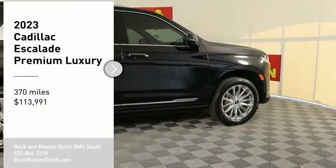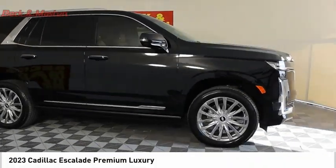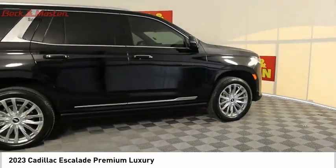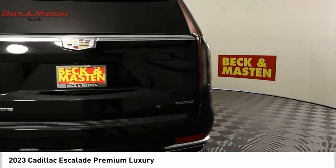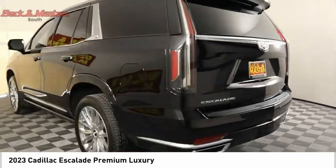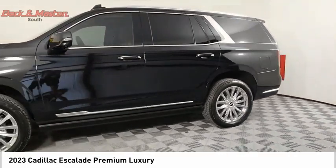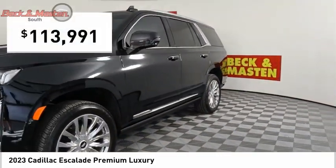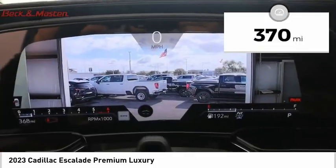Make a great choice today with the 2023 Escalade. A full-size luxury SUV, the Cadillac Escalade stands for A-list style. Thrilling, yet effortless performance combined with advanced luxury and technology that's on the leading edge of the industry makes the Escalade an easy choice and is priced below $115,000. This vehicle has less than 400 miles.